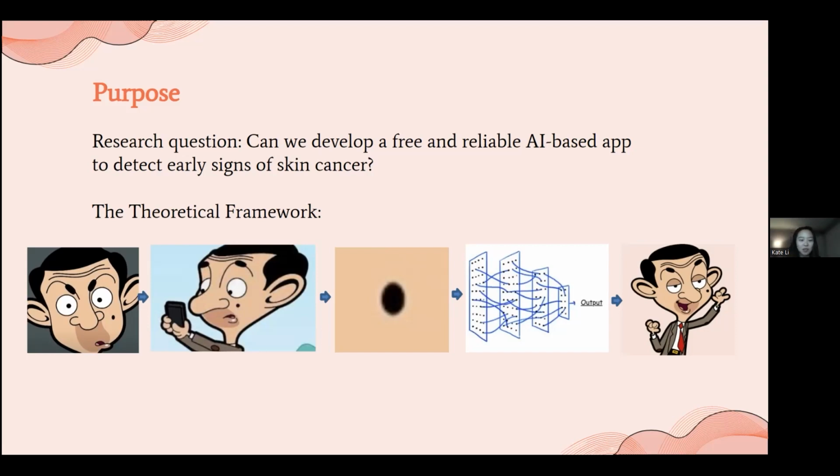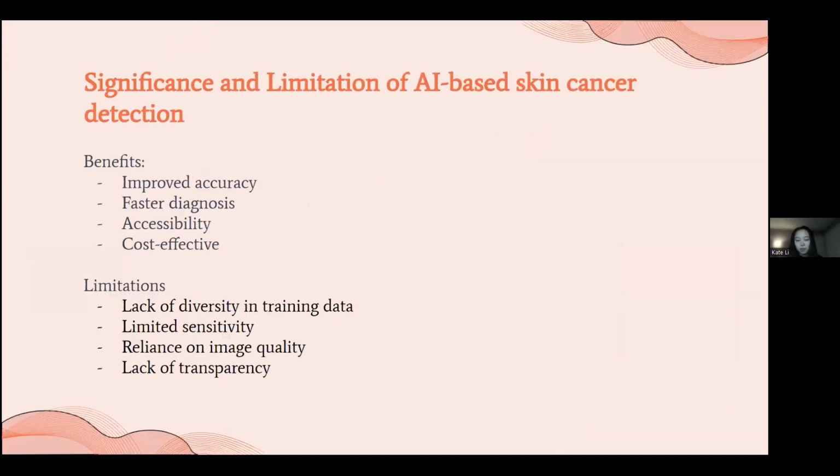So using this theoretical framework, we hope to significantly improve the usability and detection accuracy of the model. These findings have the potential of making a positive impact on the lives of millions of people. AI-based skincare detection has become increasingly popular due to its potential of improving early diagnosis and treatment, but there are benefits and significant limitations associated with this technology.